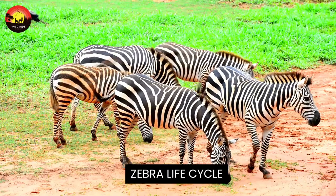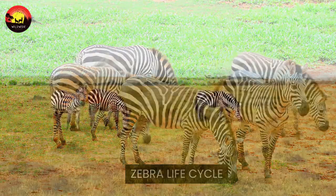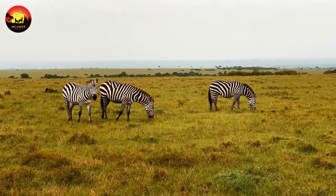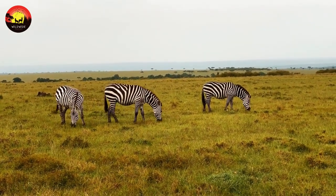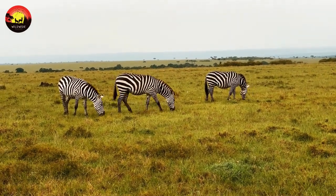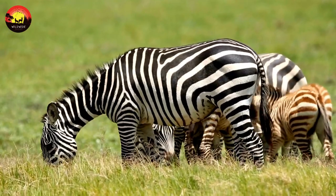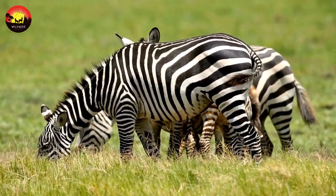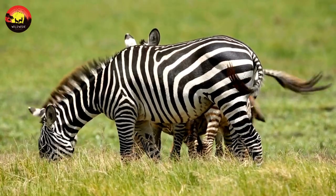Zebra life cycle. Zebras live up to 30 years in the wild and up to 40 years in captivity. Because of the sheer amount of natural predators, zebra foals are born well-developed. They can see and hear from birth, unlike many other mammals such as dogs and cats, and are capable of walking and running almost instantly, which means they are capable of following the herd if it breaks. Their life cycle is dictated by environmental and familial factors.